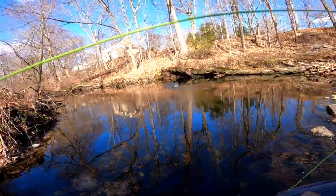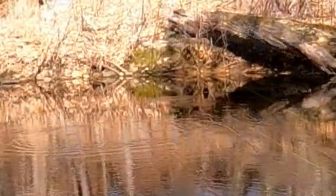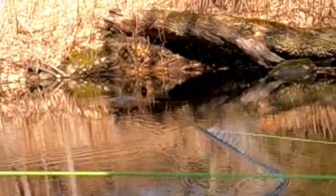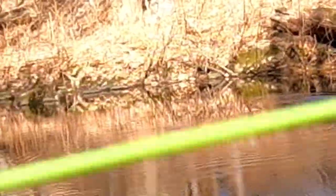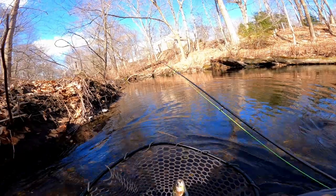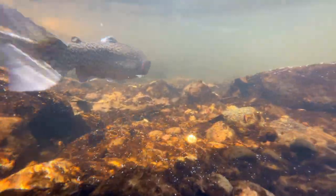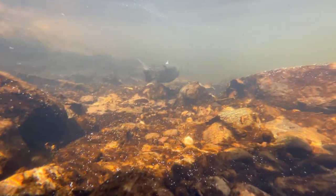Oh, we got one! Yeah! Wow! Oh my gosh, he raced up like a freaking shark! Woo! Another rainbow! Oh my gosh. Got him. Got him. All right, guys, that was our second dry fly fish.